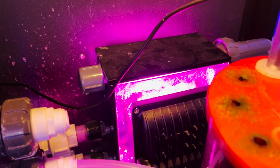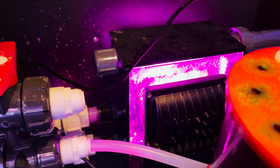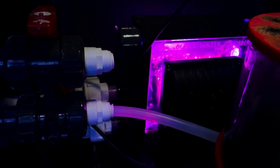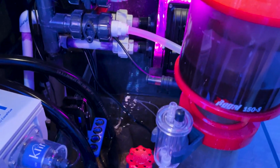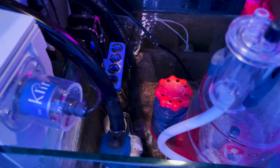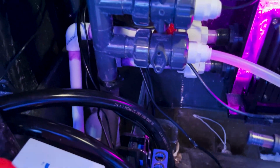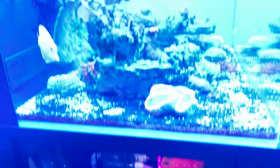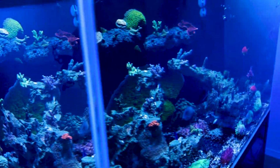Our money maker here, I think, is the Algae Scrubber, the Clear Waters Algae Scrubber. That thing's working like a champ. Works really well at pulling out some nutrients. And I added a bag of Miracle Mud, and there's our biomedia, and that's basically it. That's all in my sump. Not too crazy or anything, but hey, it gets the job done, right?